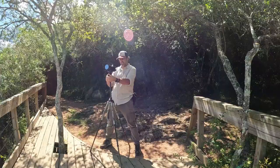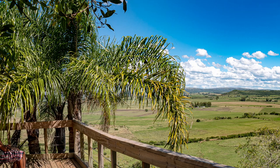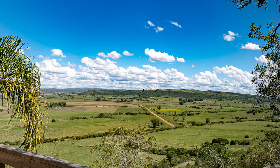Let me put the camera in a good place. I'm going to set my camera for lower ISO. As I told you before, I'm going to try to take three photos. I'm going to use the shutter to take three photos, so we can combine the three photos into one.